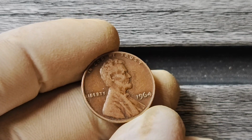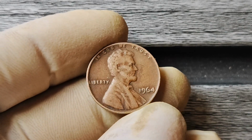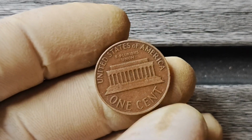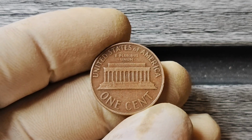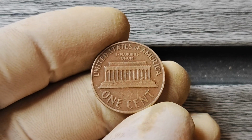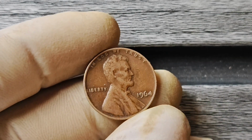I mean, who doesn't love the idea of finding a penny that's worth more than a mansion? Imagine digging through your old change jar and pulling out a coin that could buy you a sports car, a vacation home, or even pay off your mortgage. Well, today we're talking about exactly that, the 1964 no-mint mark Lincoln penny, a tiny copper disc that's worth a jaw-dropping $1.20 million. So, if you've got an old penny lying around, stick around because this could be the most valuable video you'll watch today.